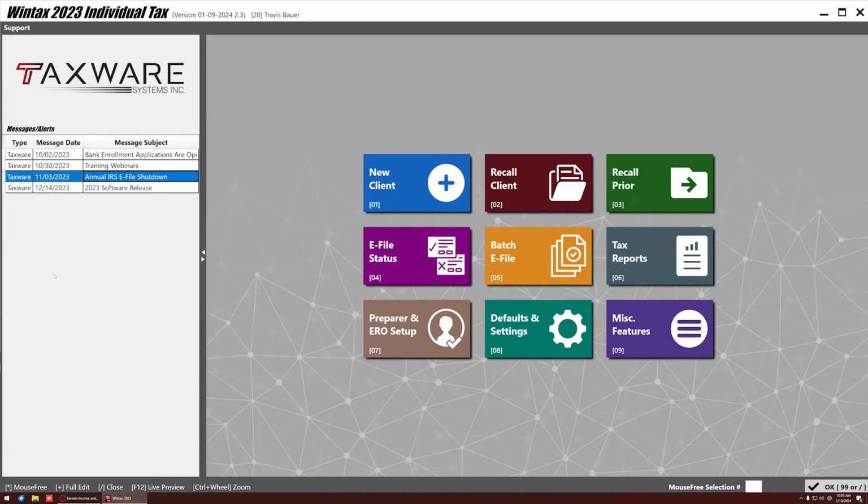Okay. So once again, on the right side of the screen here, we have our basic program. These are our default buttons that we see here. Right now, we're going to start a little slow. We're going to go into the defaults and settings. We're going to go in there and explain how some of those settings work and everything for that. We also have our prepare an ERO. So once you install your program, the first thing you're going to do is go into your prepare an ERO setup here.